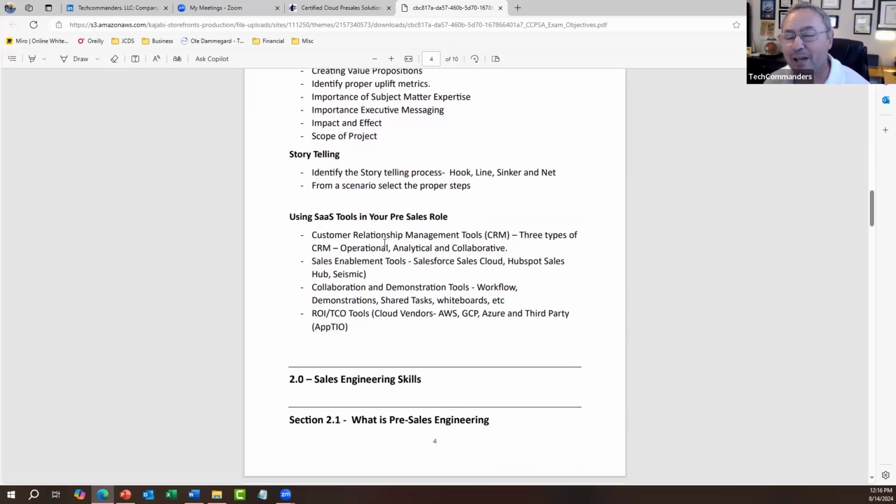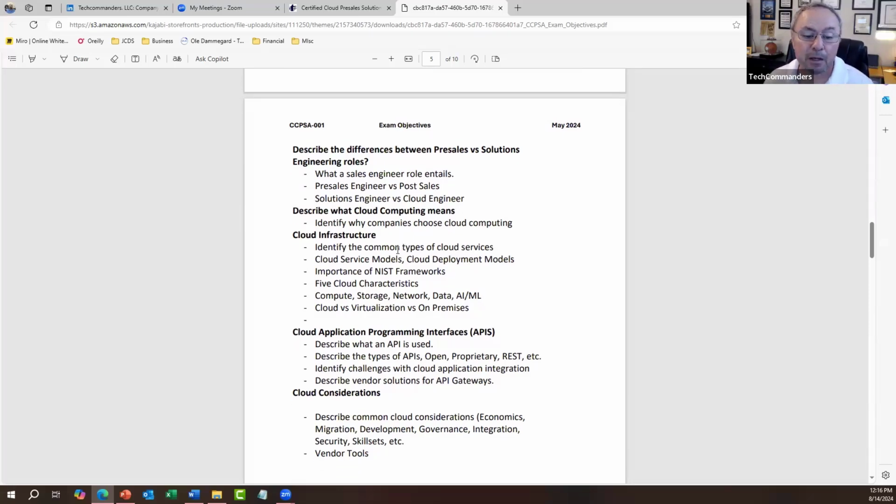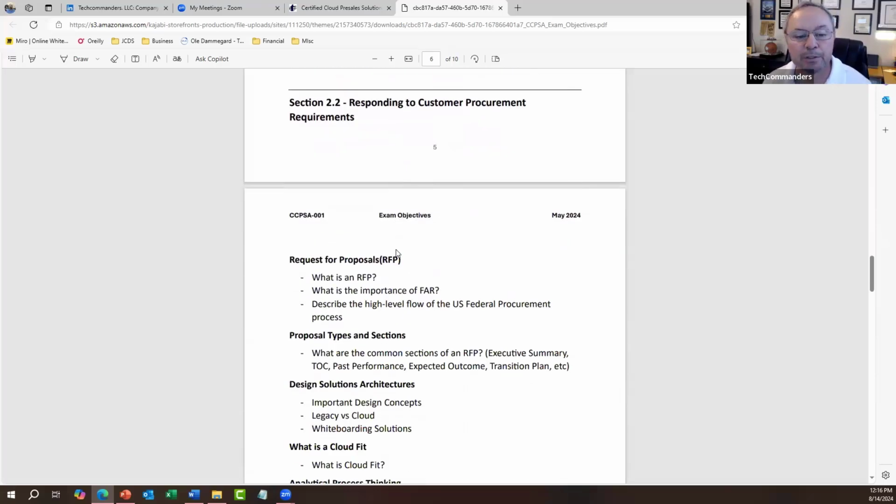Also, different SaaS tools you may run into, like Salesforce, using whiteboards, all these different things you might run into. Then when it comes to sales engineering, cloud basics is going to be the main focus of this specific domain. However, it does get into, as well, how do you respond to procurements, like requests for proposals.